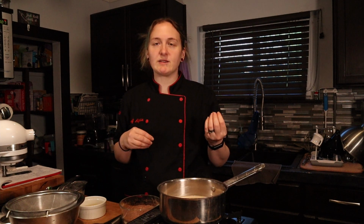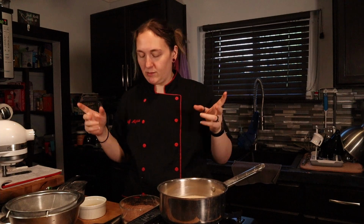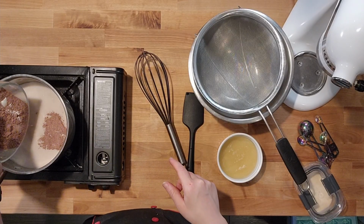So if something fails in the kitchen, like your pudding doesn't set, you can always make something else out of it. Just add in stable whipped cream, and you got a chocolate mousse, basically, like a fake chocolate mousse. There's always a way to save something.